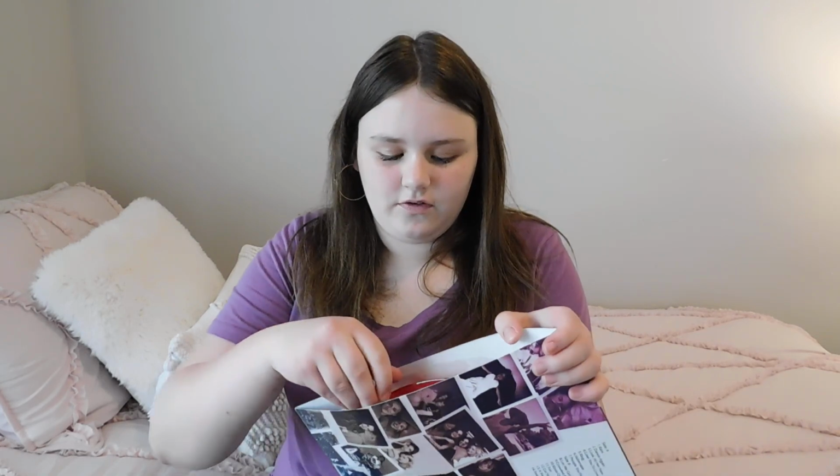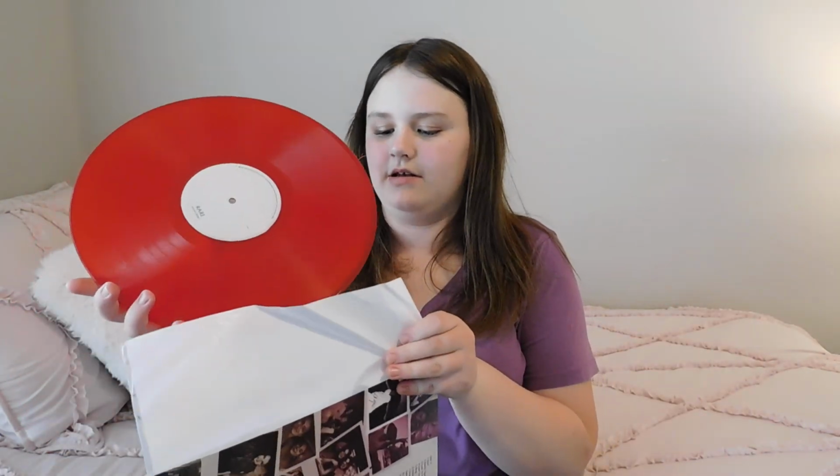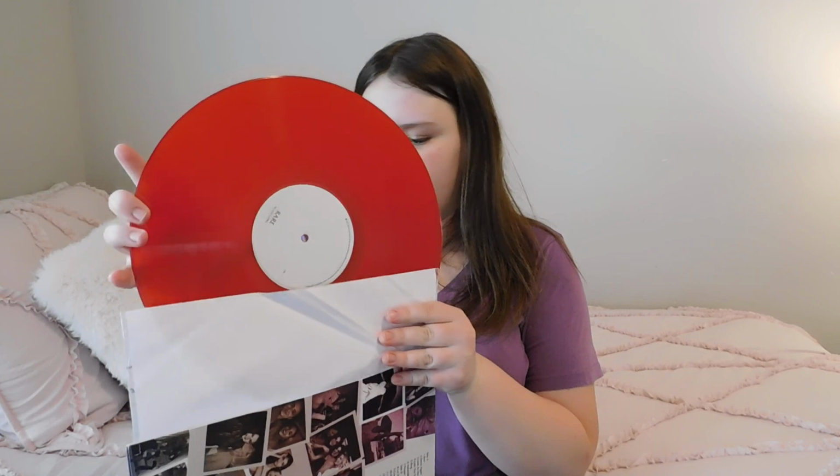Really good album. Next up, I have Rare by Selena Gomez, pressed on the Target exclusive translucent red vinyl. Red is my favorite color, so I have a lot of red vinyl records. Super pretty. My favorite songs on this album are Rare, Dance Again, and Lose You to Love Me. So great album as well.